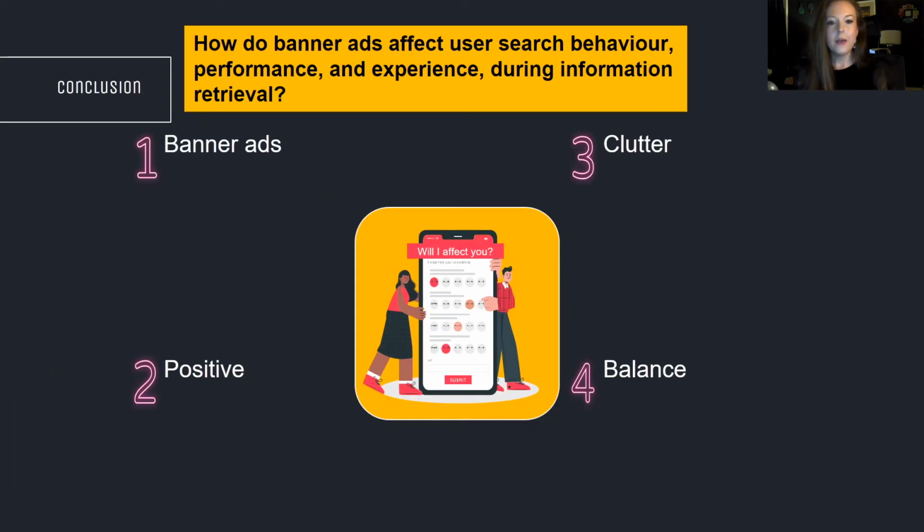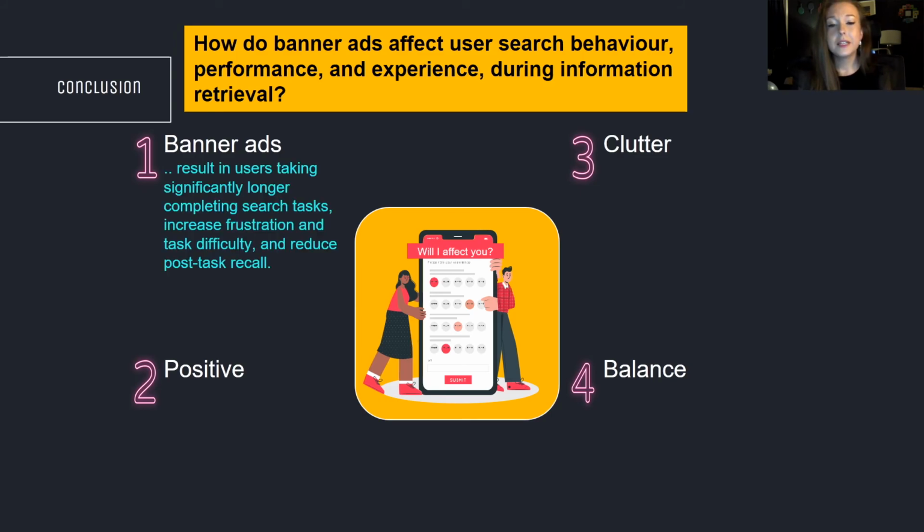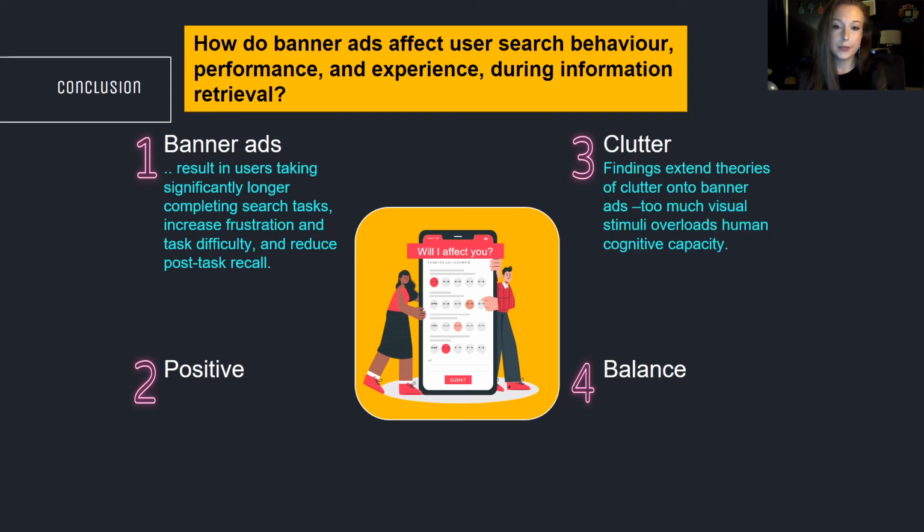So in conclusion, my CHIIR paper this year provides the first user study, to the best of my awareness, that quantifies how banner ads affect search from a user's point of view. I've shown that users are not completely banner blind, because participants do take significantly longer completing a search task when ads are present. They also recall less of what they've just learned, and they generally report more negative search experiences. So consequently, this study provides the first evidence that the negative effects of clutter, which is where the excess of visual stimuli overloads cognition, extends onto information seeking when ads are present.